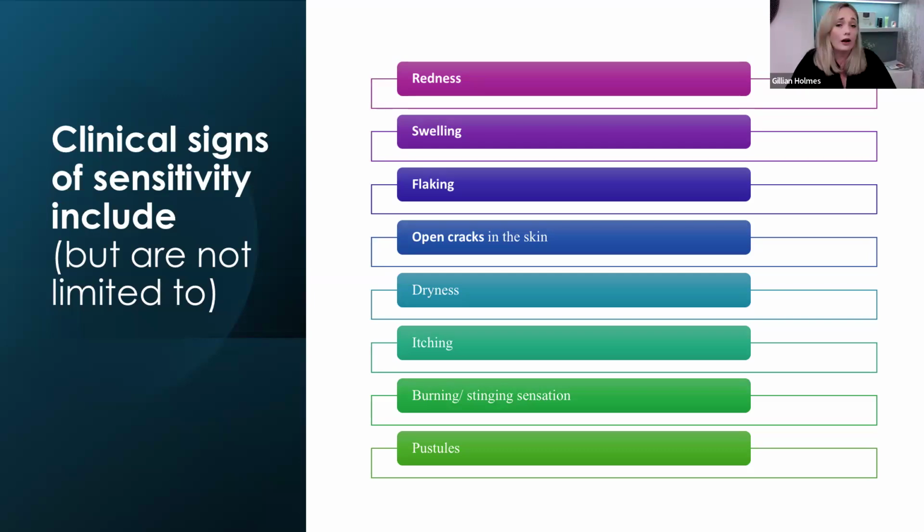Swelling in certain areas, obvious signs of inflammation. As it can also make the skin quite dry, you might see some signs of flaking of the skin, open cracks in the skin, as well as dryness. And for those that have become quickly sensitized, they may even report an itching, burning, or stinging sensation. You may also get, in cases of things like rosacea, as an example, pustules apparent on the skin surface as well.